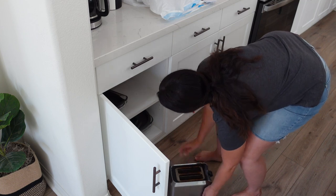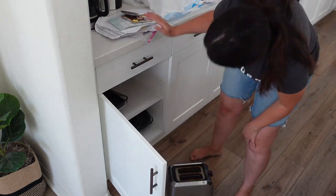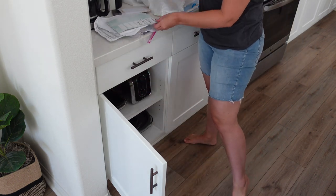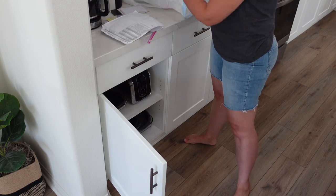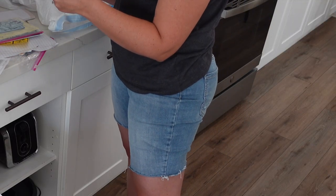There was literally so much clutter from those top drawers that I was finding stuff that had fallen out of the drawers down where my pots and pans and toaster and everything is. So gosh, you guys, I just need to be more organized. I really want to work harder on this.